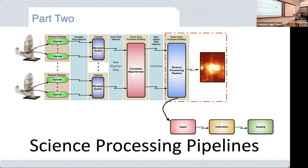As we've already heard all about the correlator part, the correlator spits out these magic things called visibilities. And those appear in the pipelines team, and then we work our magic on them, as has been alluded to.